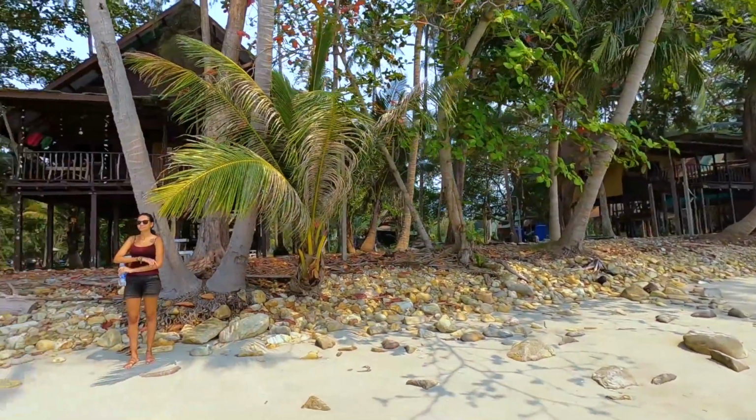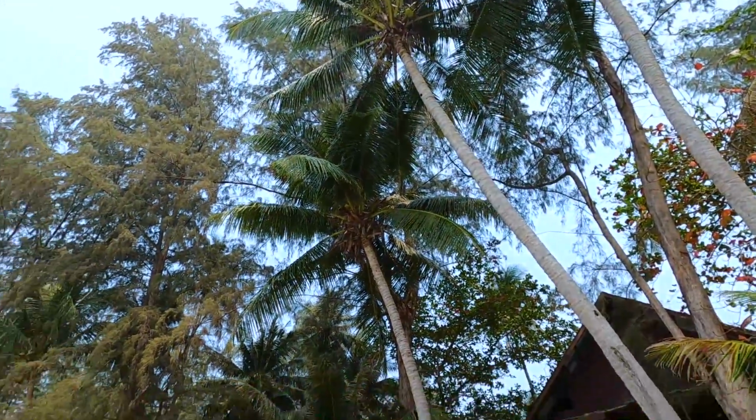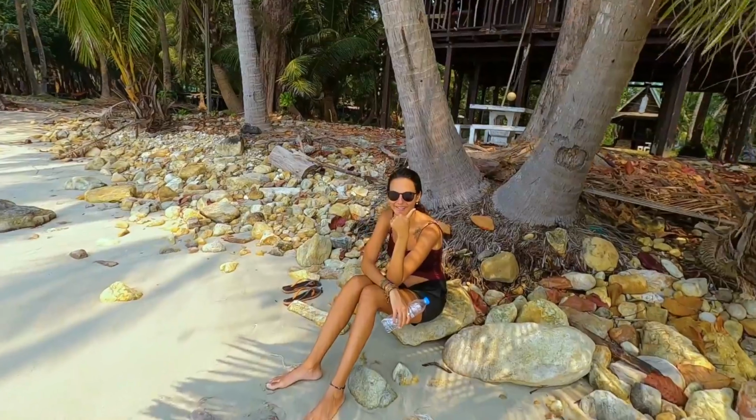Back here just got some cool huts to stay in as usual. Got some huge palm trees here. Check those out. So from what I read, many people consider this to be the best beach here in Koh Chang. Is that our spot for the day? Yeah.